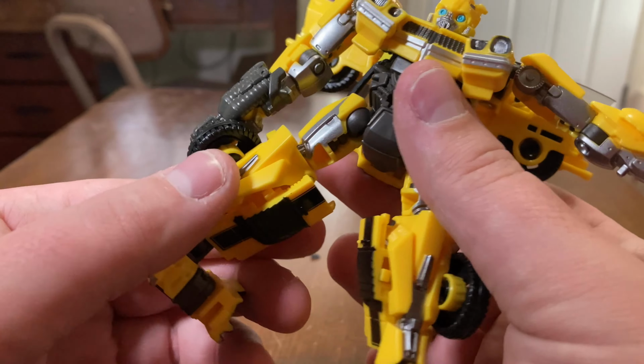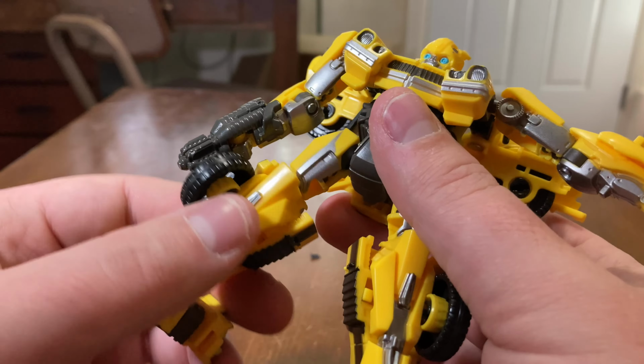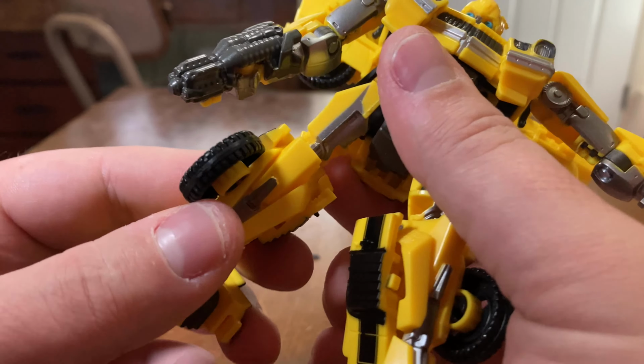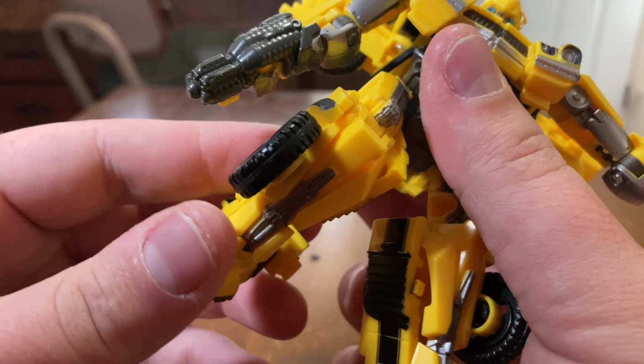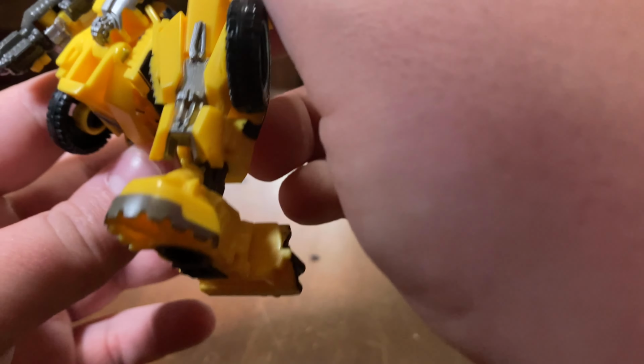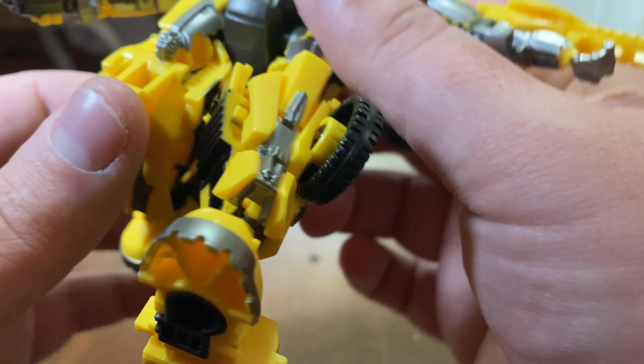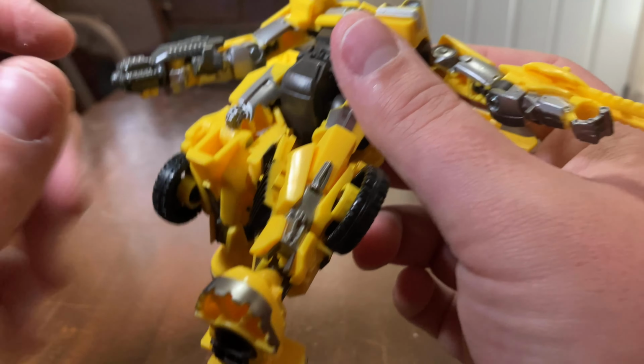You get a little bit of turn right here, pivot, I should say. The knee can bend a little, I want to say right around 90 degrees, so it looks really nice. Got some nice little molded-in detail right there.